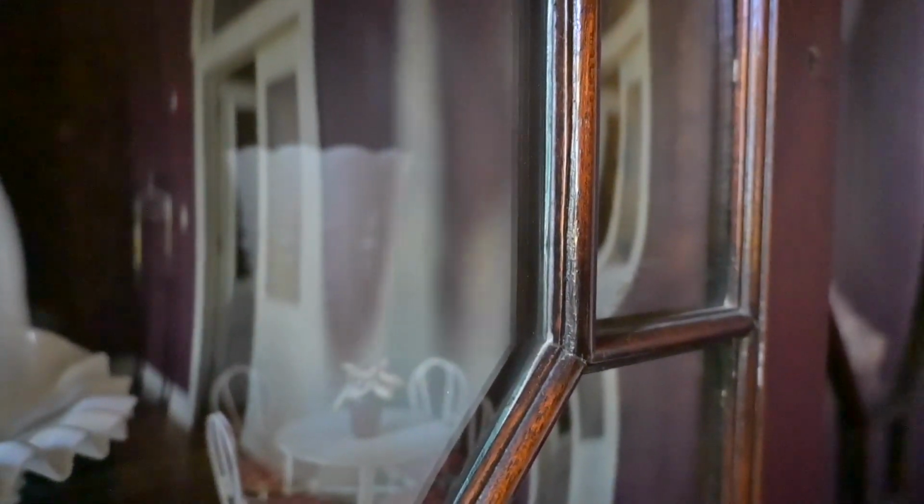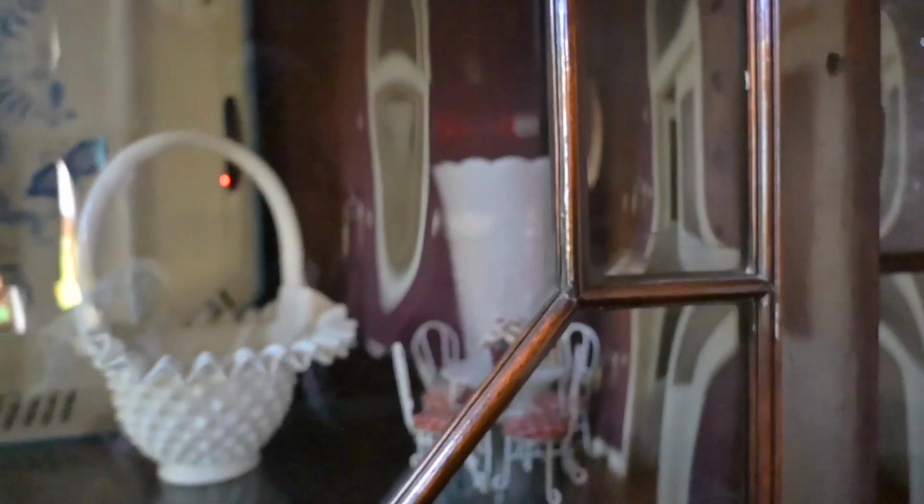Inside this beautiful cabinet here, I mean, look at the hobnail milk glass, probably fitting. We've got a Westmoreland vase in the back. I wonder, I don't think I can open this. But I just love that they've filled it with all kinds of antiques and vintage items.